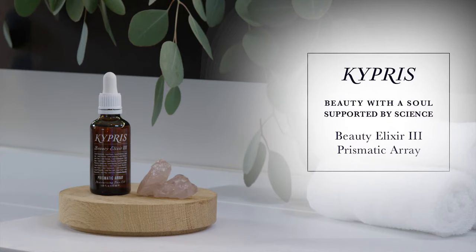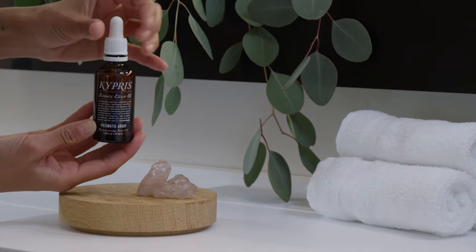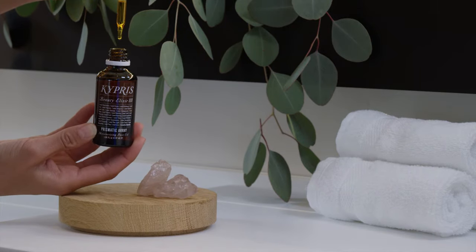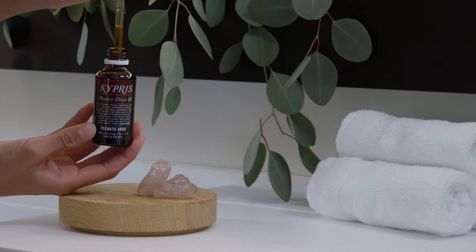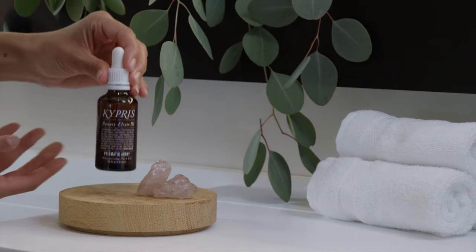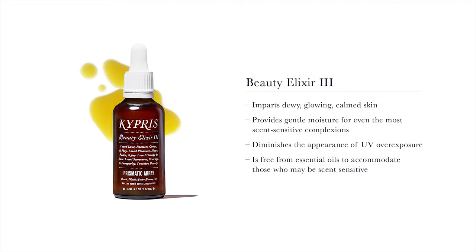Beauty Elixir III, Prismatic Array, is the most gentle of the three beauty elixirs. It is free of essential oils and has a neutral scent for moisture, glow, and to diminish the appearance of UV overexposure. Beauty Elixir III, Prismatic Array, is perfect to recommend to those who are scent sensitive or those with sensitive complexions. KYPRIS Beauty Elixir III imparts dewy, glowing, calmed skin.